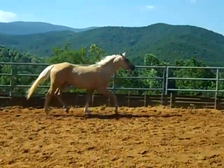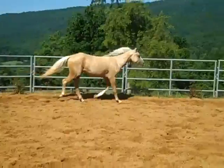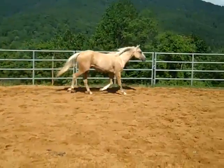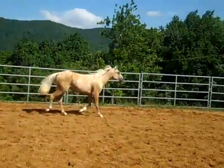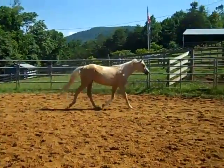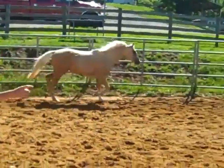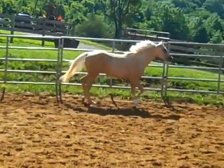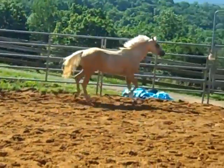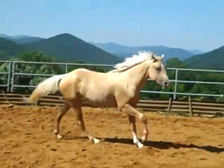Okay, here we are with Tezze, and we just want to show you her basic soundness. She's very, very happy in the pasture. There's no special needs. She just gets basic trims. She's very happy moving around, and she's very free, and she can be in any basic broodmare paddock. She's happy with other horses.